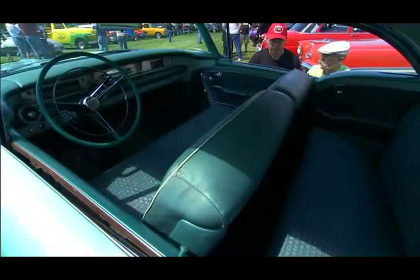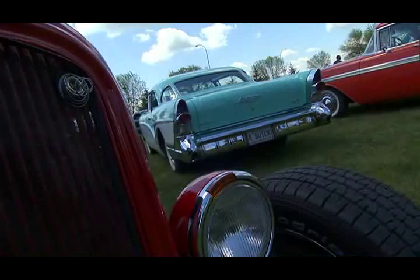It runs great. Oh, yeah. You bet. Power steering? Power brakes. Power brakes. No power steering, which is real interesting. That's a pretty heavy car. Yeah. You want to be moving when you're cranking that wheel. And you want it to stop. That's a good thing. Yeah, you do want it to.